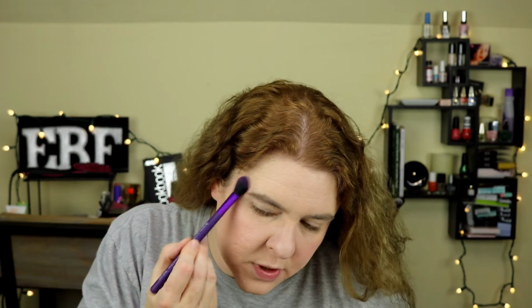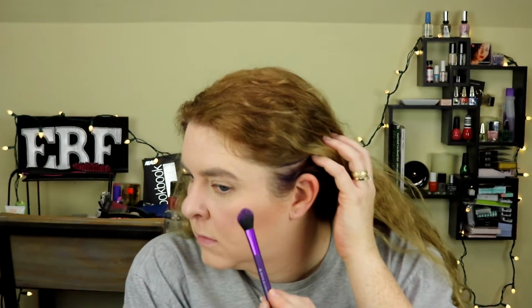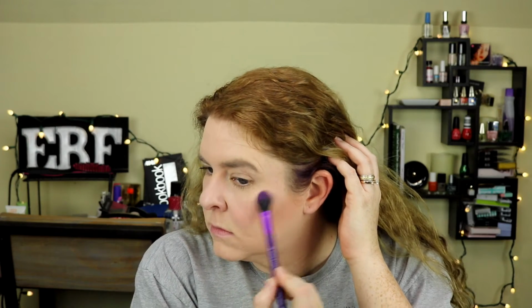I received a highlighter in this bag, I think. Yeah, there it is. This is from Catherine Cosmetics, and I'm going to just use my highlighter brush and dip in here and see what I think of this highlighter. I think that's pretty. Can you guys see it? Can you see it? I think it's pretty. I think it works really well for my skin tone. I like that. Okay, there we go.